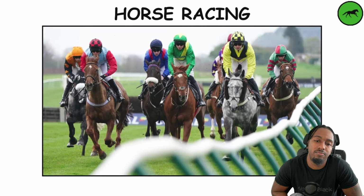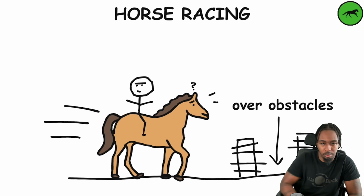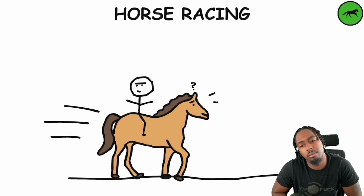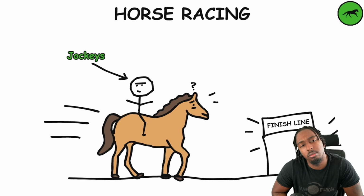Horse racing. Horse racing is a sport where horses, typically thoroughbreds, compete in races, either on flat tracks or over obstacles such as hurdles or fences. Races can vary in distance and format, with the most common being flat racing and steeplechase racing. Jockeys ride the horses and compete to be the first to cross the finish line.